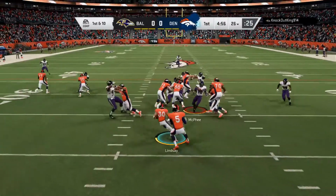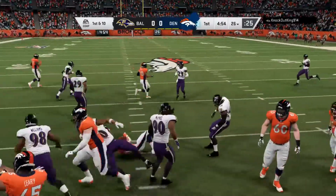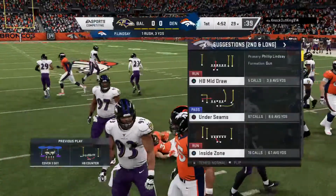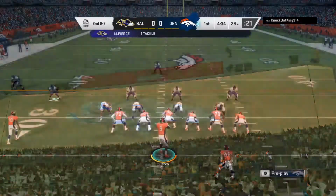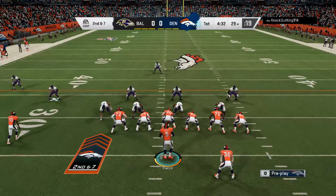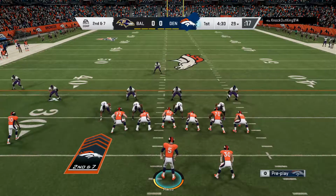Now the first carry here for Phillip Lindsay. He takes this for 3 to the 29. Not much happening there on first down. I thought there might have been a hole for a split second. Yeah, but it dried up pretty quickly, didn't it? Closed fast.